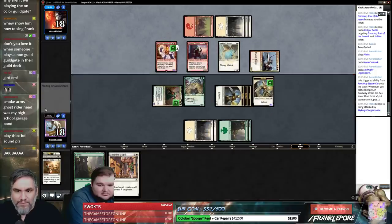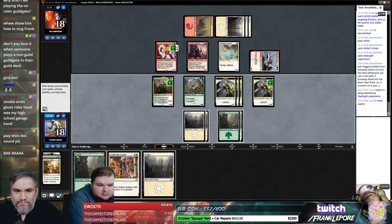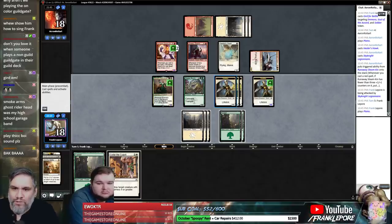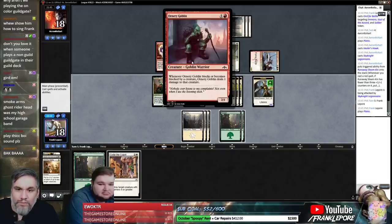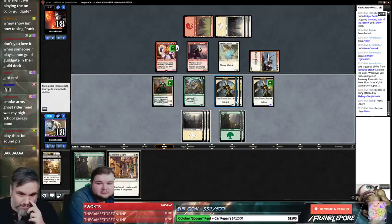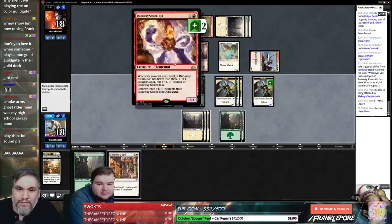Give me Might of the Masses or something. Some kind of trick here. That's literally not it at all. So we can trade here, make another 1-1. I feel like we just attack with most things. This guy just trades. Well, it doesn't trade. It just kills one, right? The Hawk. Is that first strike? No, but whenever it blocks or becomes blocked by a creature, it deals 1 damage to that creature. So it just kills it, preemptively. Toughness 4 or greater.